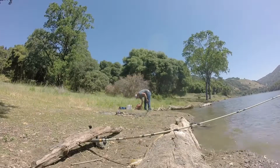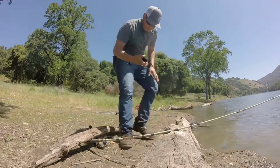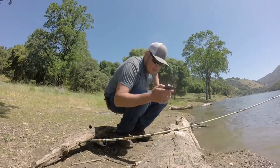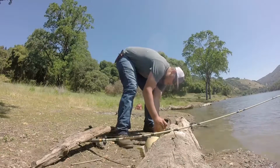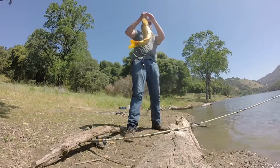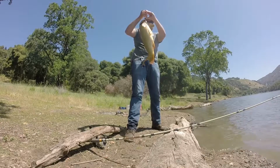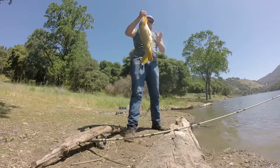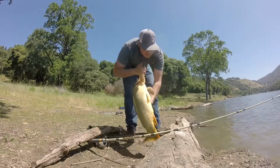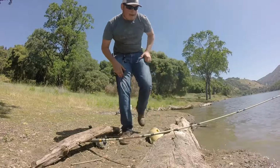Ooh, don't flop away, please. That hurts. Scale. Okay. Just calm down. It's okay, buddy. Oh, yeah. Over 10 pounds, you guys. Let's go. Stop moving. Stop moving. Just stop. Oh, there we go. It has locked. Like I said, over 10 pounds.